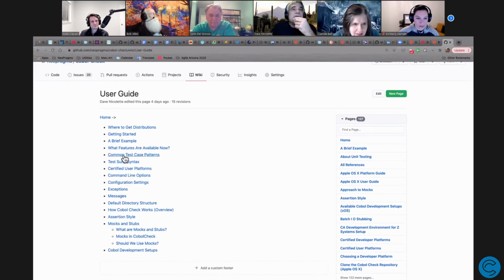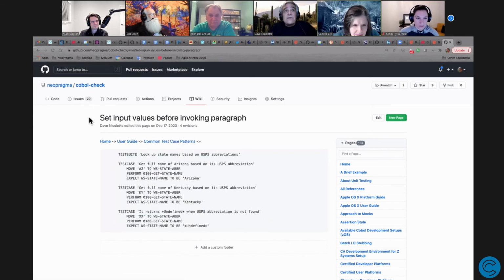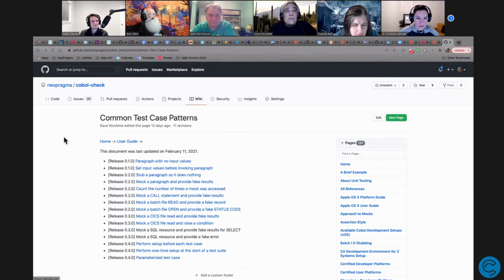Should be common test case pattern. Okay. So I've kind of notated this. We're thinking of this 0.1.0 release maybe for March, and it'll do all these basic things, right? Just like we just saw. That's about it. And then next, we're going to start adding support for mocks.